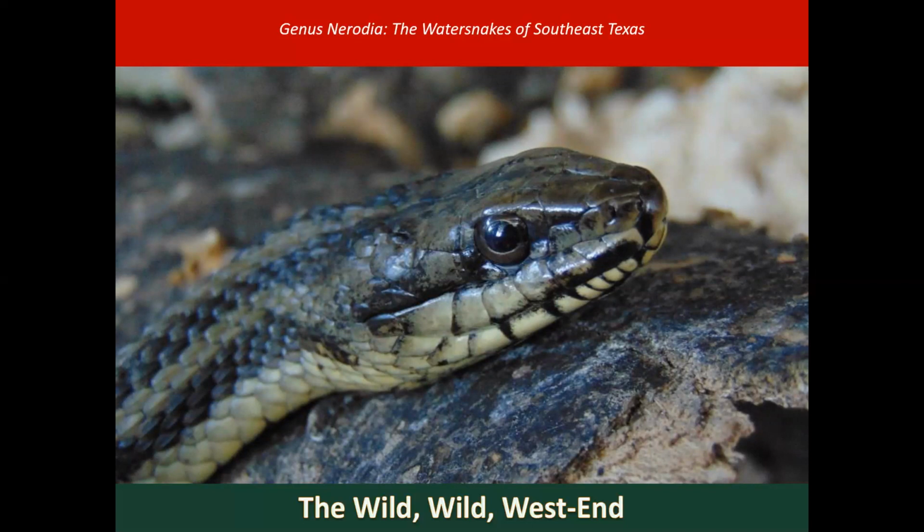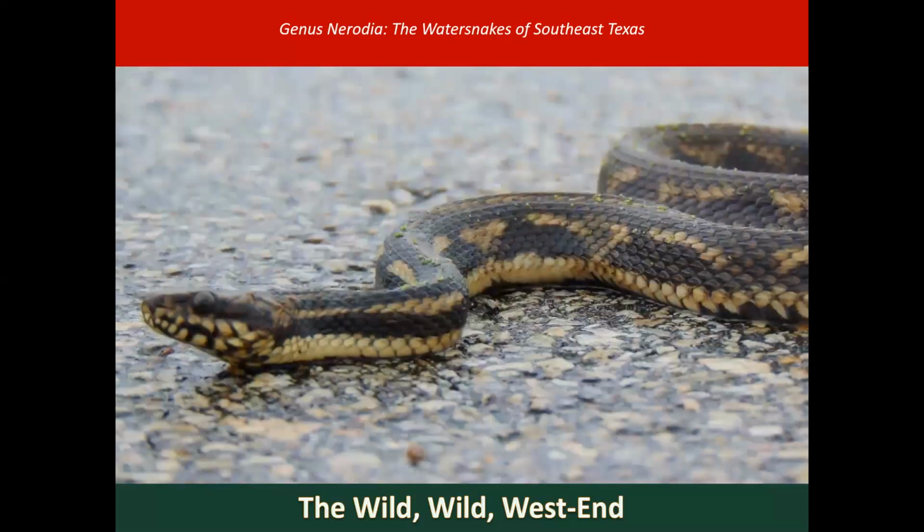Now, this next snake is quite interesting. This snake was not found in Galveston County, but I would imagine that the same thing goes on in Galveston County. This is a snake from Anahuac, and this snake had the ventral pattern of the confluens of the broad-banded water snake, and that is because they commonly intergrade. The two species will breed and have young, and those young are a mix of those two snakes.